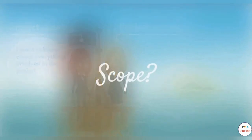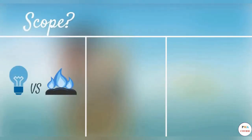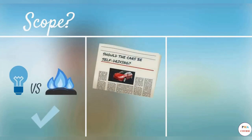But what exactly is part of our scope? Should the heating in the showroom be electric or gas? This question is within our scope. Should the local newspaper write an opinion piece on how showrooms are a thing of the past? Definitely not part of our scope.